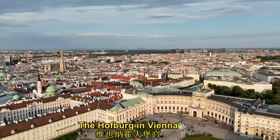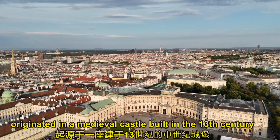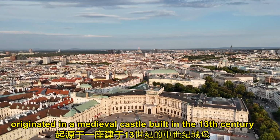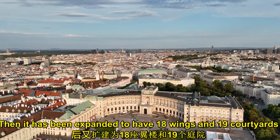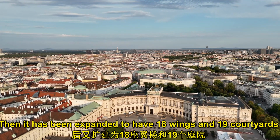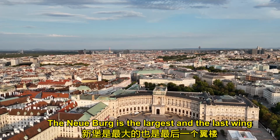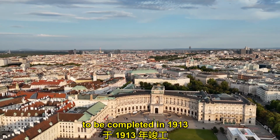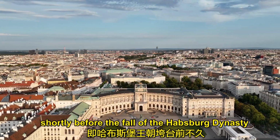The Hofburg in Vienna, one of the largest palace complexes in the world, originated in a medieval castle built in the 13th century. Then it has been expanded to have 18 wings and 19 courtyards. The Neuburg is the largest and the last wing to be completed in 1913, shortly before the fall of the Habsburg dynasty.